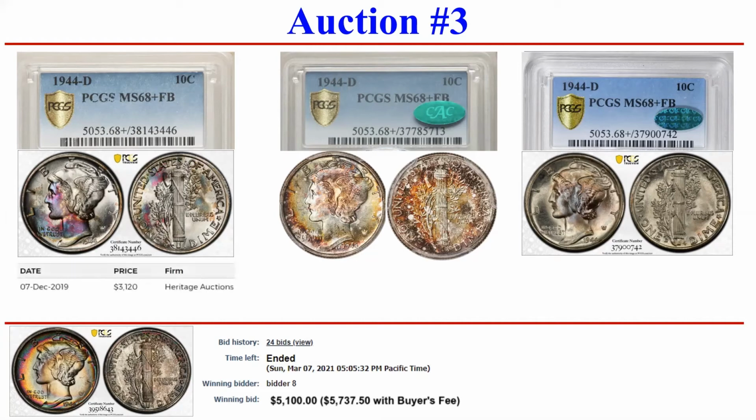The first one, a non-CAC, so essentially the same grade and mint mark as the one that just sold yesterday, sold at Heritage for $3,120. Now, I would argue the toning's not as nice. It's a very specific kind of toning. You either love it or hate it.